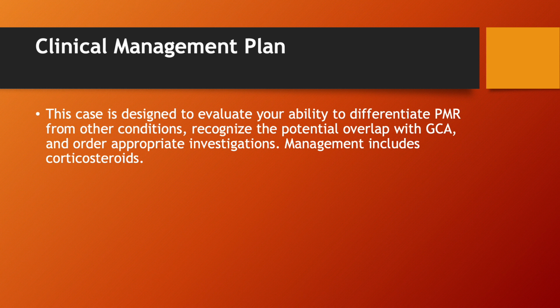Clinical management plan. This case is designed to evaluate your ability to differentiate polymyalgia rheumatica from other conditions, recognize the potential overlap with giant cell arteritis, and order appropriate investigations. Management includes corticosteroids.